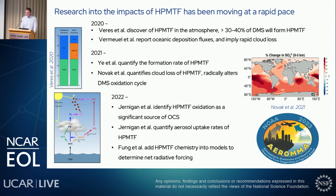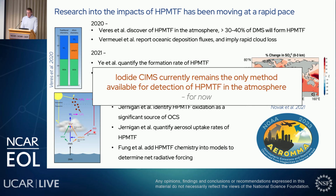So this Aroma project that I'm a PI on, happening in 23, is in part going to focus on this question, this whole system down in the left here: how do you go from DMS to aerosol sulfate? How do you get to OCS? What are the impacts of this chemistry and clouds on that system? So we're looking to get a lot more data on this in the coming years.